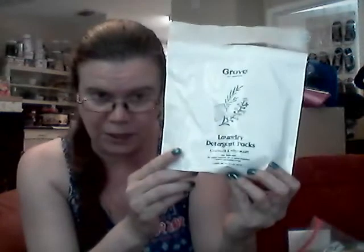Oh wow, they smell so good. I got the lavender and rosemary scent, and it smells really good. But these are little powder packs. They're not the liquid packs, just so you know. And again, this was another of those things that they just put in there for me to try. And so I'll let y'all know what I think of this too. And I just left it in there because I wanted to try it.